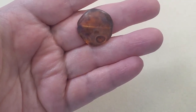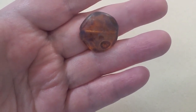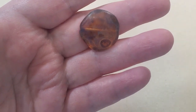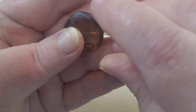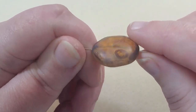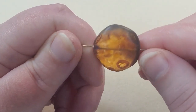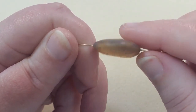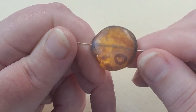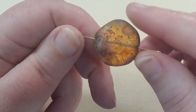Okay, next is a Czech glass flat nugget bead. It's 24 millimeters and mine says travertine. So it's got a travertine finish and this is really cool. That's really pretty. That'll make a really nice pendant. Really love that finish on there. It's kind of an amber honey color. That's just beautiful. Irregularly shaped. Guess that's why it's called a nugget bead.